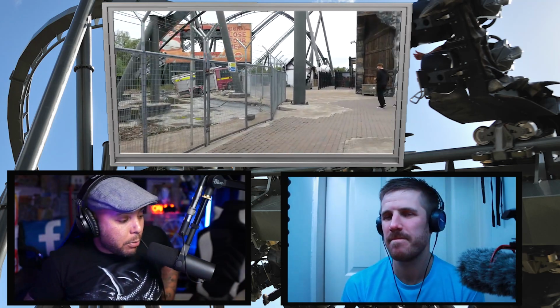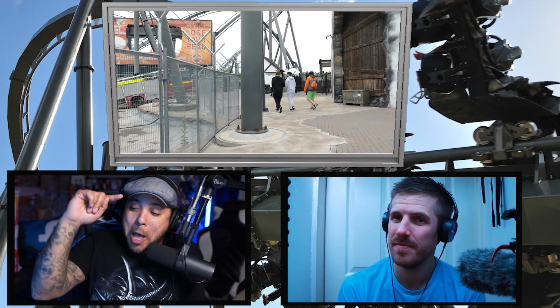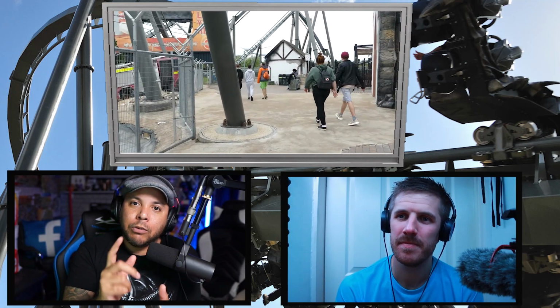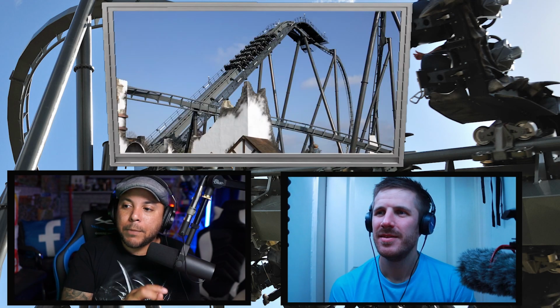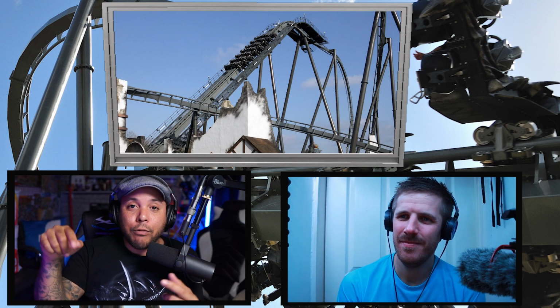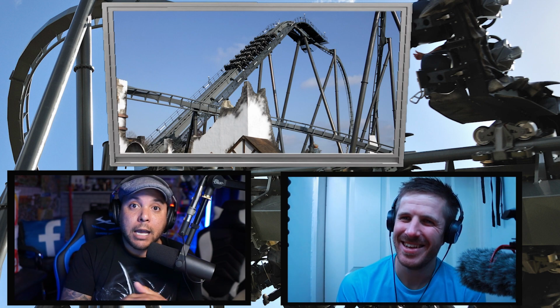However, I will say, before they opened it, in January 2012, they put crash dummies, not crash dummies, test dummies, on it. As it was going round, they had no arms or limbs. Well, they lost all their limbs. Wasn't that a marketing ploy?